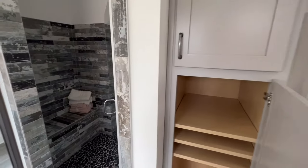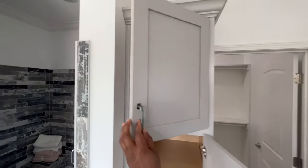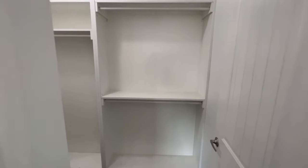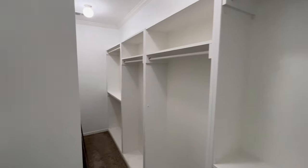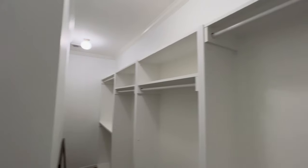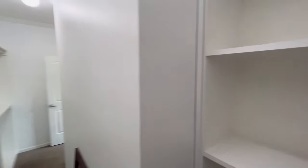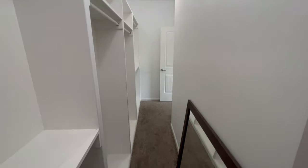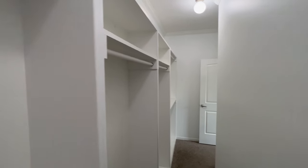All right, and you have a linen closet right here. Okay. And also you have your closet space. This is a huge, huge closet, you guys. A very huge closet. I mean, it goes all the way back in here. And you have additional storage space right there. Not sure how well this camera is doing it justice. If you're a person that's truly organized, this closet is definitely for you.